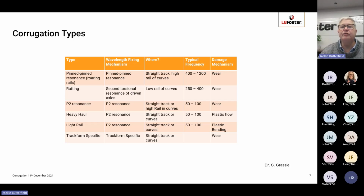So the second type of corrugation is rutting, where the wavelength fixing mechanism is associated with the resonance of the driven axles of the vehicles. And it's also linked to stick slip oscillations in the wheel rail interface as well, typically on the leading wheel of the low rail. And this leads to a short wavelength damage pattern, which is dependent on the vehicle speed, but is typically around 50 millimeters for a vehicle speed of 45 kilometers an hour. So this appears predominantly on the low rail of curves. The damage mechanism is wear, and the peaks of the wave are associated with the slip phase of the stick slip oscillation. So when the wheel is slipping, then that's where you get the damage.